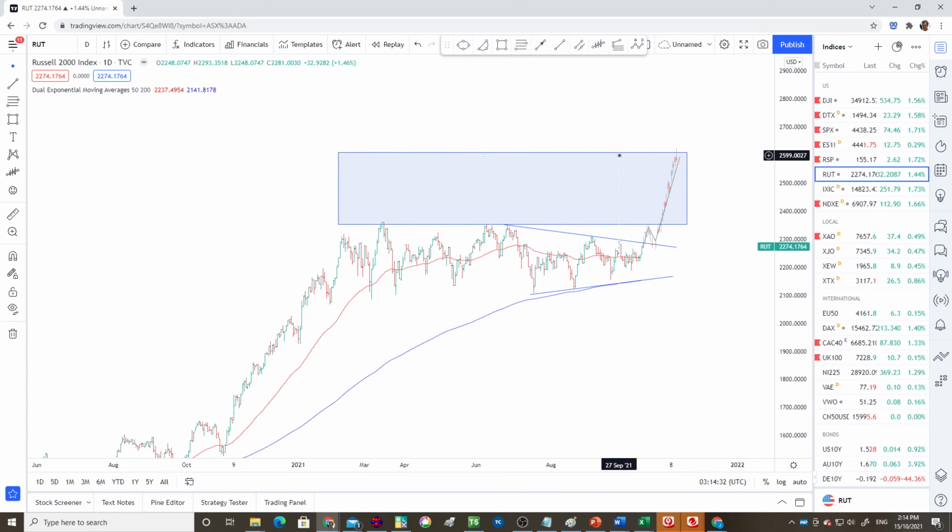But I think everything that we're seeing to date suggests that there's not a major top in position, and anyone calling for a crash, I just don't think the evidence is there to support that sort of case. Although there is definitely that potential for this consolidation period to continue.